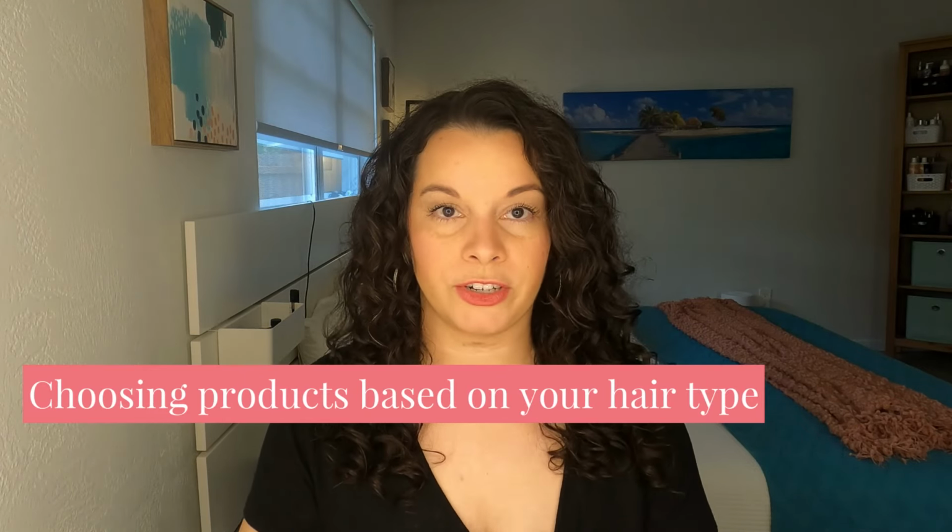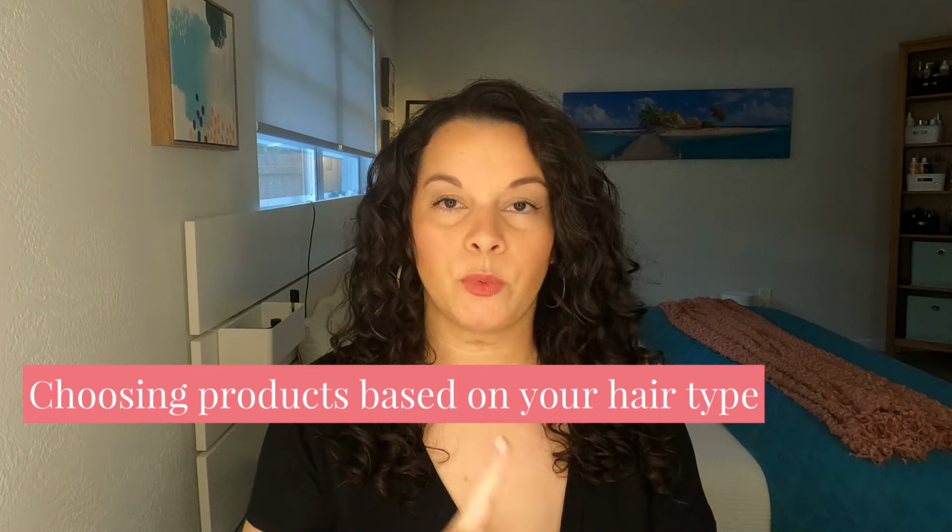Okay, step 3, this is the big one. This is now we're talking about choosing products for your individual hair type. So now you know your hair type, you know what your hair needs, and you know which types of products you need. So how do we choose the right products? So here are some tips that I'm going to give you to help you narrow down the different products out there. So in general, damaged hair will need more moisture.